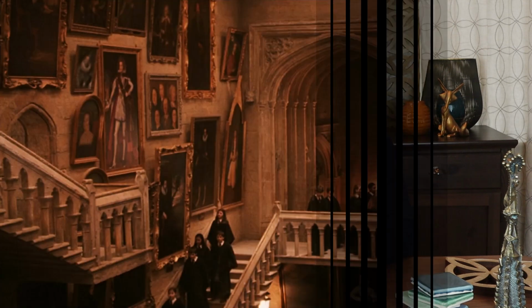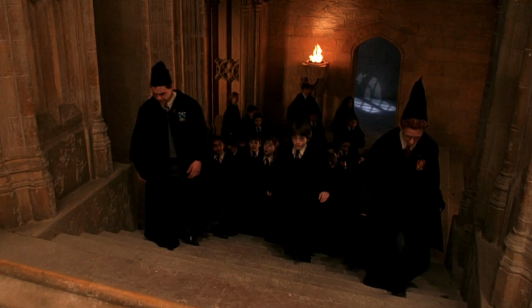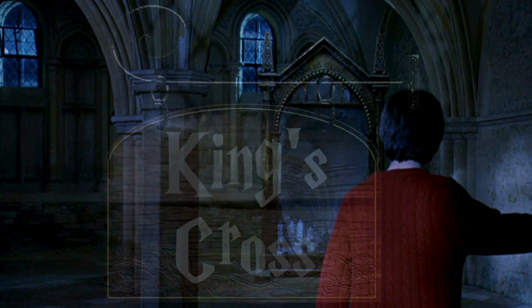While reading the Harry Potter books and watching the movies, I've often daydreamed about roaming and exploring the halls of Hogwarts. If you've ever wanted to do the same thing, today is your lucky day.